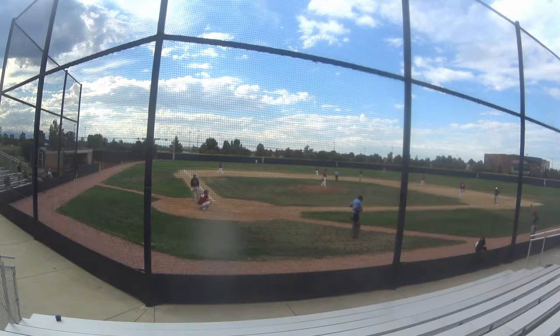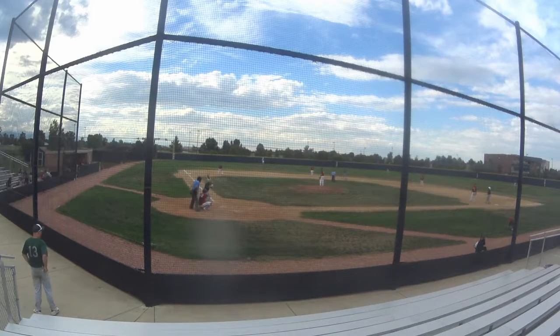Home plate umpire is having a tough game right now. He started the game off with a fight with his partner during the captain's meeting. Now he's overheated. We cut back into the game.